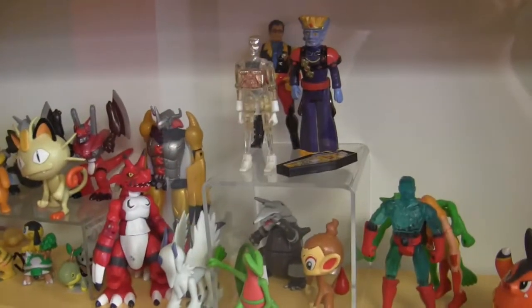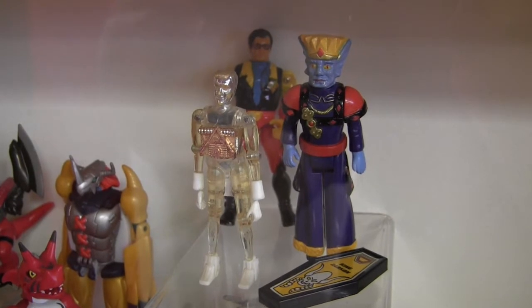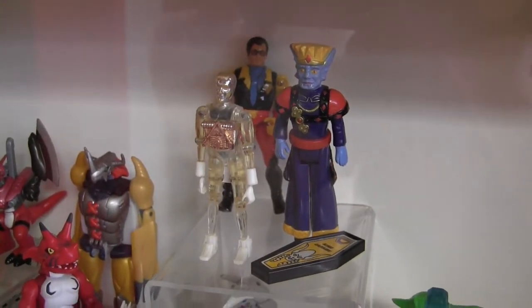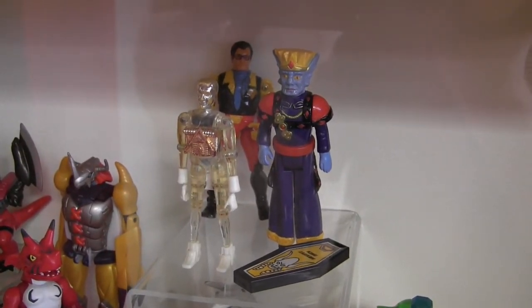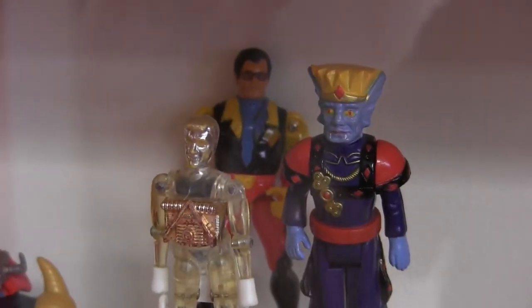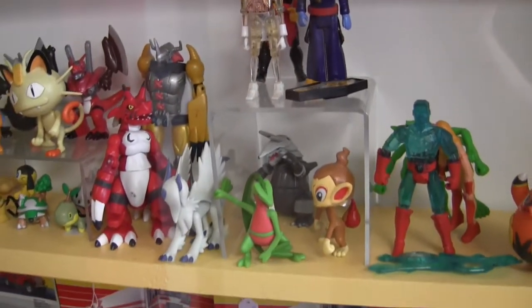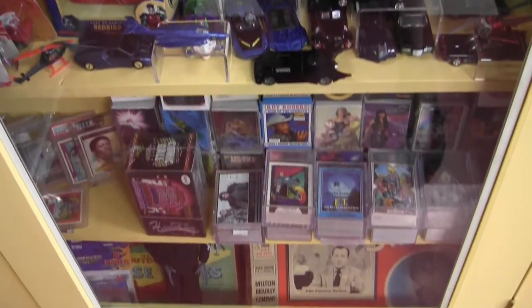But look at these. That is a Micronauts, the clear guy there. That's from the small Micronauts line. I've got King Zarkon from Voltron, and I've got I.Q from Bionic 6. That's cool. Those are die-cast figures. Wonder what he's asking for that guy. I may have to inquire. So, yeah.